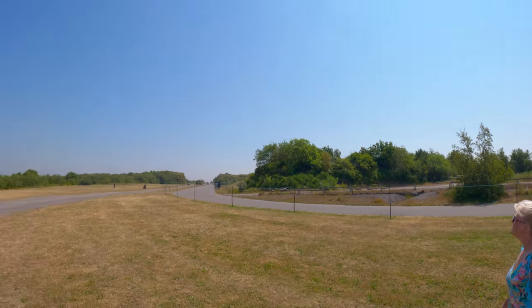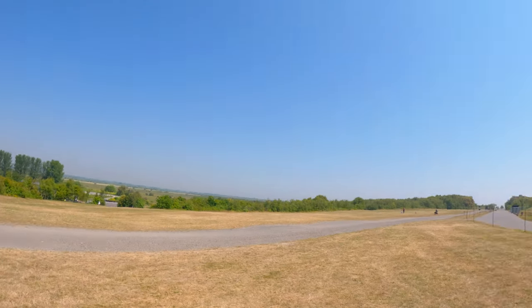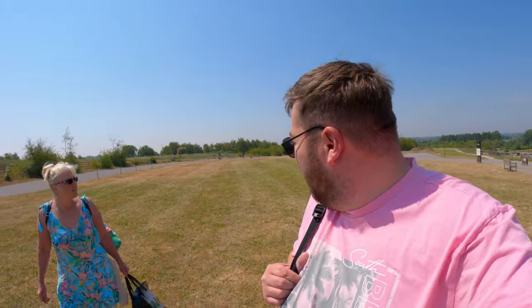So I've just found out that this site is actually over 250 acres, which is pretty big, really, for England's standards. I mean, get a look at this view. Have a look at that. The vast expanse, Kentish countryside. And we're going to walk it all today.